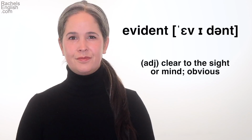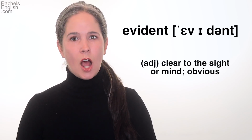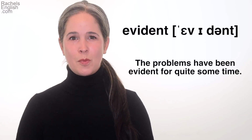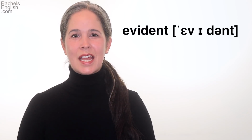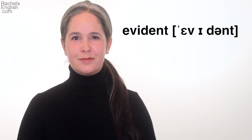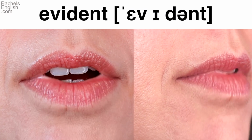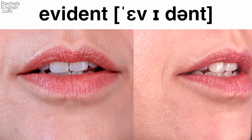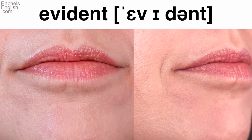Evident. It's an adjective meaning clear to the sight or mind, obvious. The problems have been evident for quite some time. Let's look again up close and in slow motion. Evident. And now we'll go to English for 5 examples of this word in real situations.